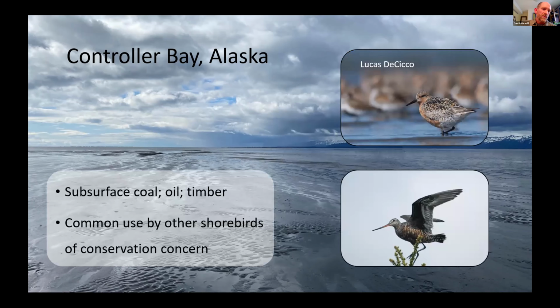And it turns out, by talking to other colleagues who track red knots, like in that picture in the upper right of your screen, and Hudsonian godwits perching in the tree on the lower right of your screen, those are 2 species of high conservation concern. And colleagues who track those birds have also found that for whatever reason, they're also stopping in really high numbers in Controller Bay during the spring. And this is important because this was totally unknown until we started tracking these shorebirds.